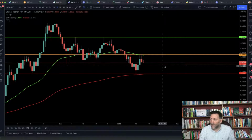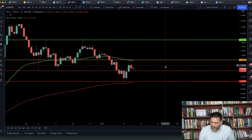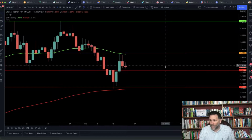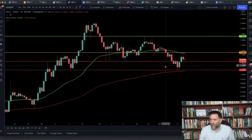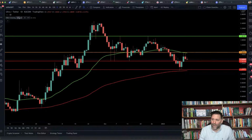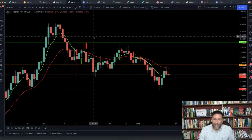At the moment, maybe for the next couple of weeks or so, we're looking at possibly a downturn for Ultra, for the whole market, to be honest. And we'll see what we're looking at for the EMA crossing. So we're going to have a look at the 7/21 EMA crossing.